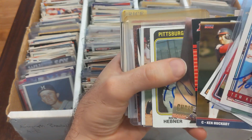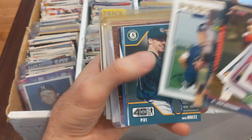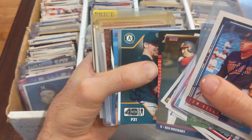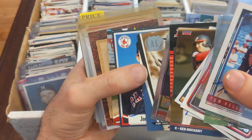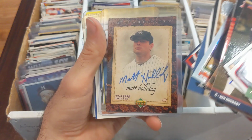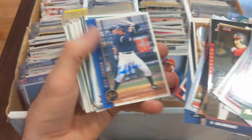Yeah, man, look at all these. Phil Hughes, he was a huge prospect too. Make sure this stays in focus. Try to keep it in the middle of the shot. Jerry Hairston, Joe Hudson, Matt Holliday. That's a cool one. Probably not worth a ton, but yo, Fergie Jenkins is a Hall of Famer.